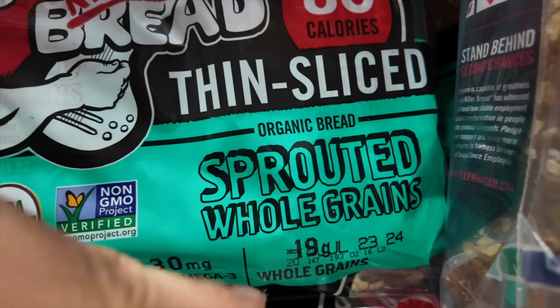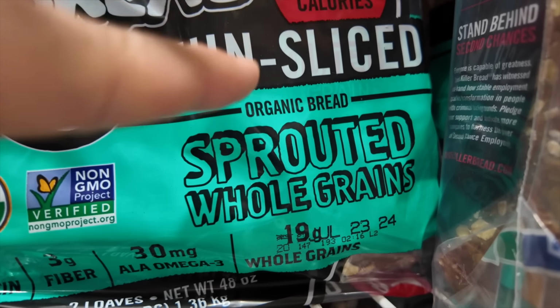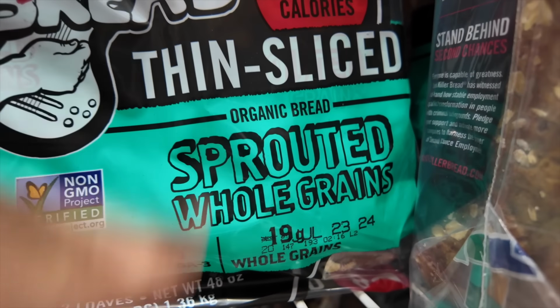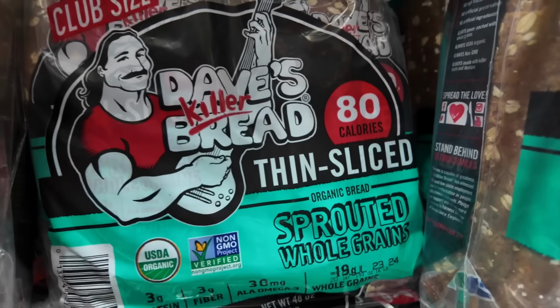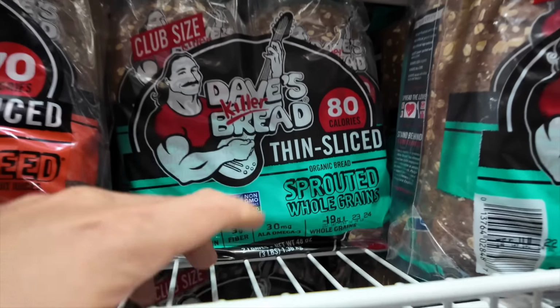But also it's got the sprouted whole grains, which they say when you sprout your grains, it's way healthier for you. So it's kind of similar to anything fermented. It breaks it down a little bit and it's easier on digestion. So this is the one we usually get. Yeah, but again, we rarely buy bread. If we do, we buy it from here, or if we need it, we just get it from wherever.